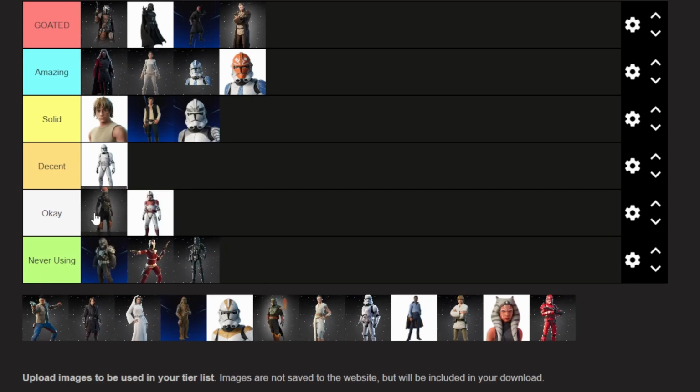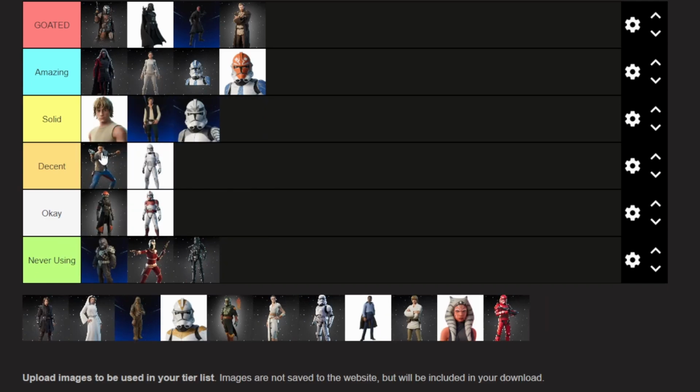Fennec Shand. I'll put her in the okay category. I think she's pretty cool, you know? Nothing crazy. Finn. Finn's pretty decent. I don't know if he has any other edit style, but either way. Finn's pretty decent. He's not bad. He's not great. He's not amazing. He's decent. I think he's pretty good.